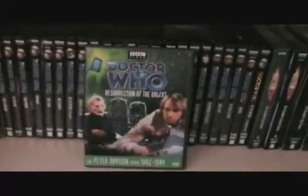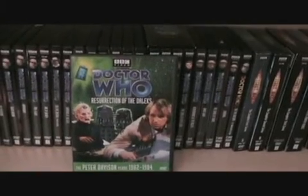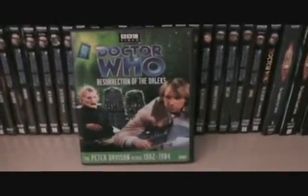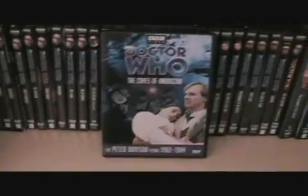Resurrection of the Daleks, brilliant story. I believe this had one of the highest death counts of any single story of Doctor Who. At least I'm pretty sure it has, although it's since faced some stiff competition. I believe they compared that one to Terminator 1, and there was a higher death count in that than the first Terminator movie.